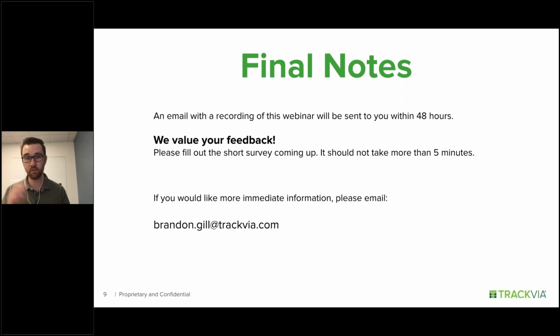The other way is that we actually work with a third-party tool that we label the TrackVia Integrations Platform, and it is an integration platform as a service. The company we partner with is called Workato, and Workato is a best-in-class iPaaS solution that allows you to connect two systems together. Typically, these are enterprise-type systems like Salesforce, SAP, ADP, things like that. That will connect into TrackVia, and you can build those integrations without any coding.